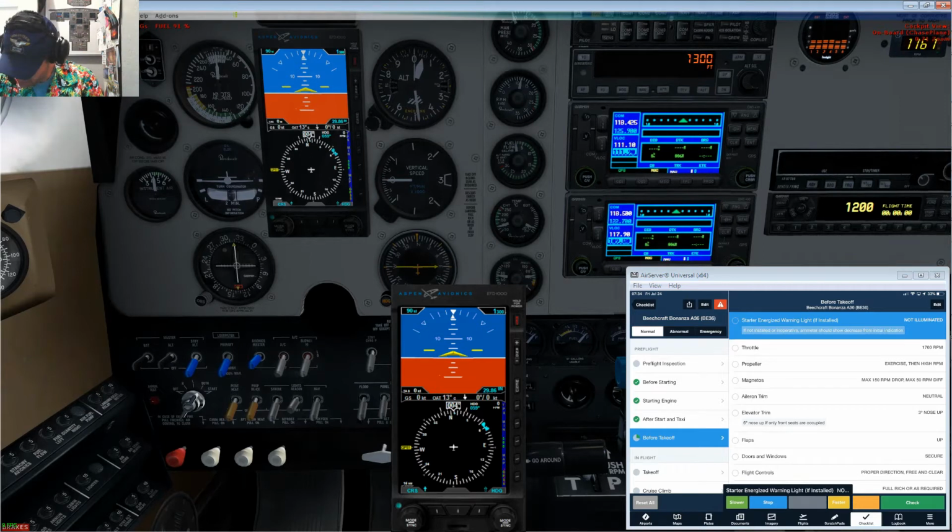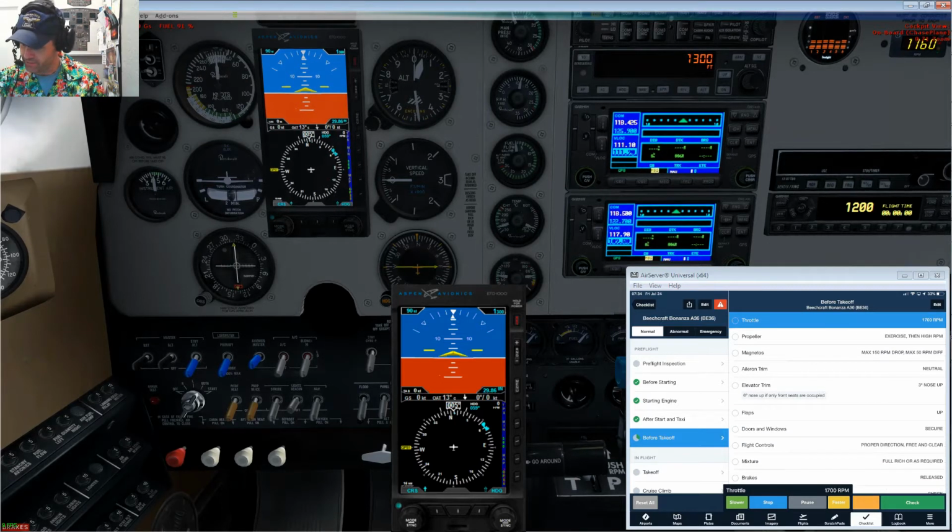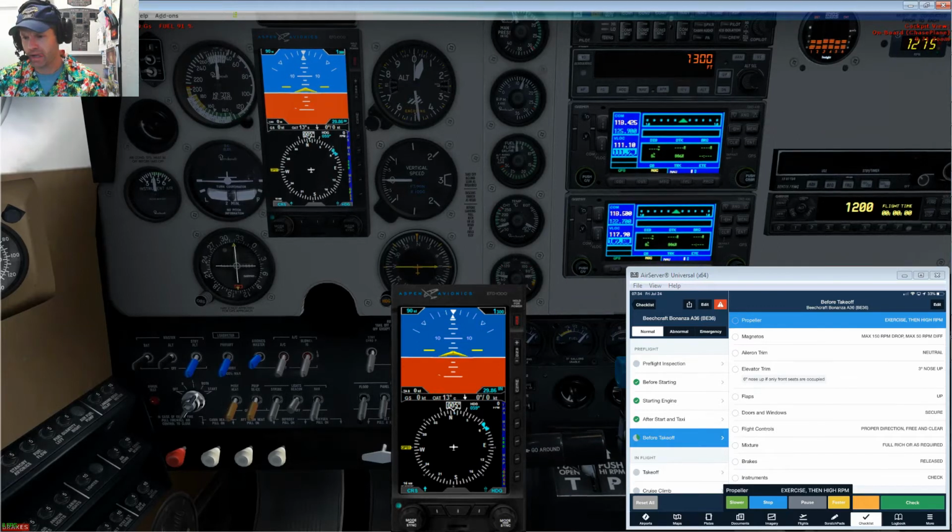Starter energized warning light, if installed. And let's get 2986. 2986. Okay. Starter energized warning light, if installed. Not illuminated. Throttle, 1,700 revolutions per minute. Propeller. Exercise. Then high RPM. Exercise the prop.